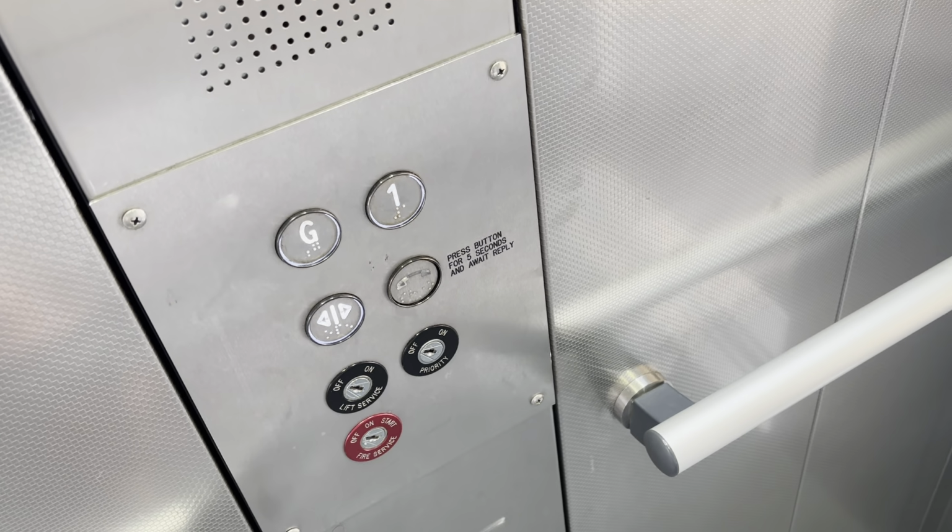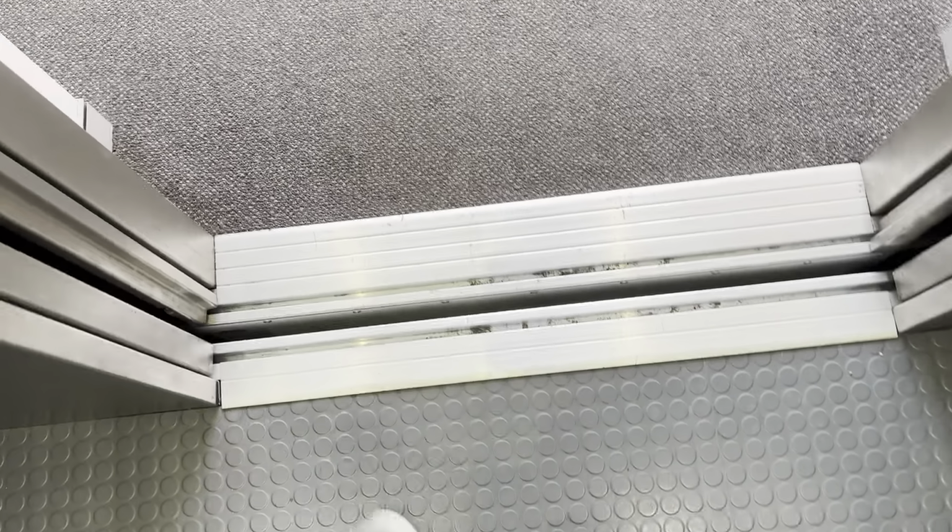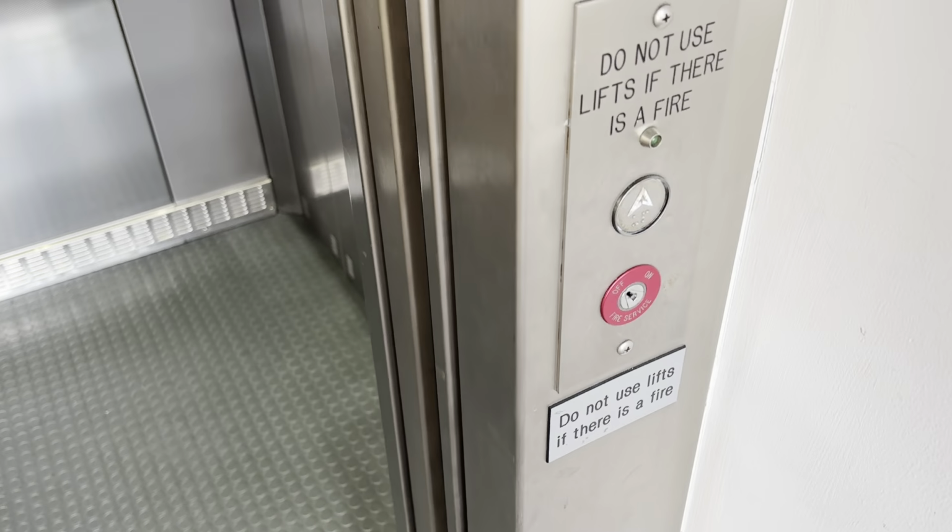What a controller this has. Press door opens it close. No. Who knows what controller this has? Interesting.